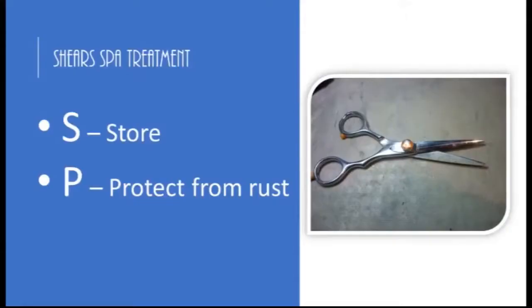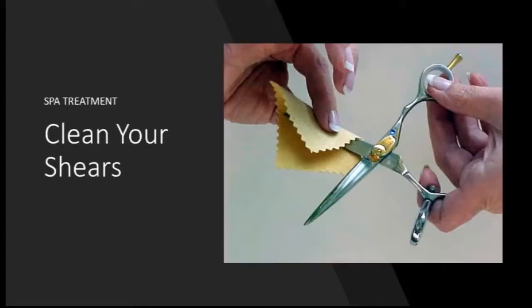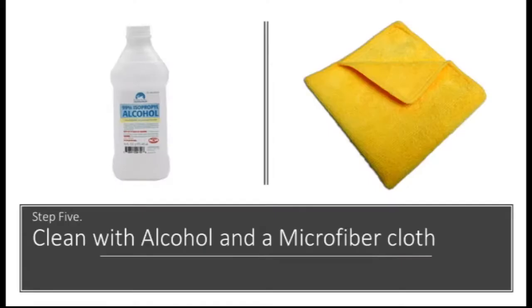So you want to put them in something that keeps them safe. Then you also, the P in the word spa is protect them from rust. Protecting them from rust covers a lot of things. Number one is cleaning them. I suggest those microfiber cloths. Those work really well. Rubbing alcohol.